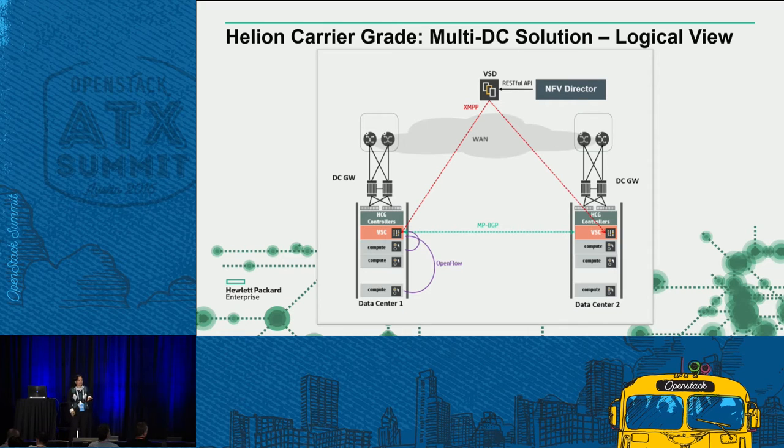So this is one specific diagram showing two data centers. And here there is a VSD, which is a common VSD for both of these data centers. So depending on the scale and the practical aspects, you pick one data center to install the VSD. And normally for production, we always suggest that it be done in a HA fashion. So here you will see there is a 3+1 cluster of VSD.